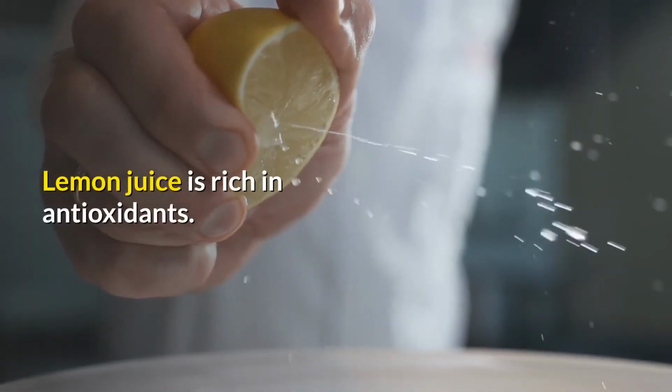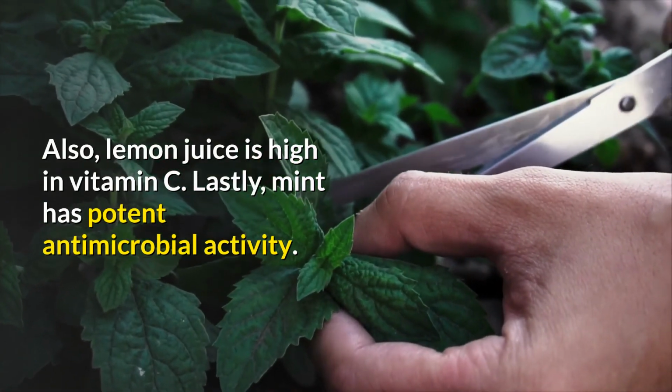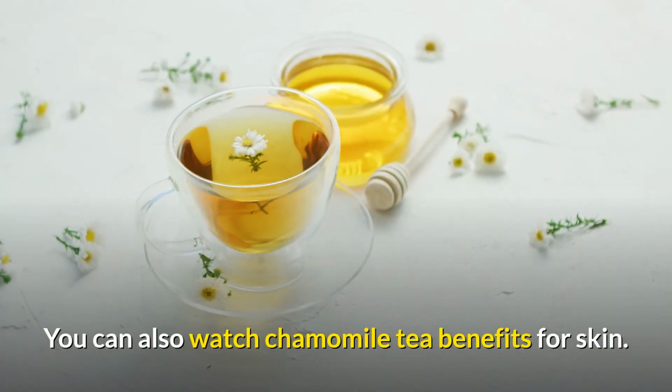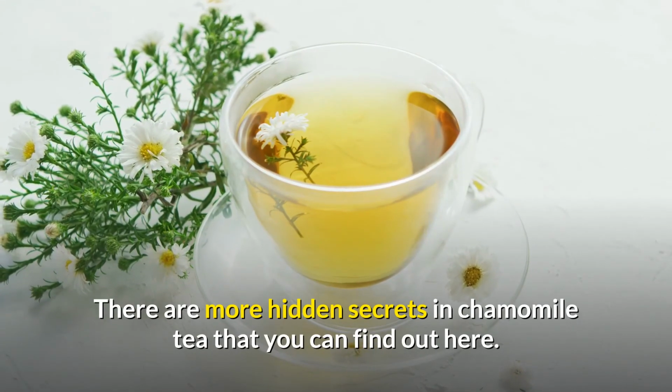Lemon juice is rich in antioxidants. Also, lemon juice is high in vitamin C. Lastly, mint has potent antimicrobial activity. You can also watch chamomile tea benefits for skin. There are more hidden secrets in chamomile tea that you can find out here.